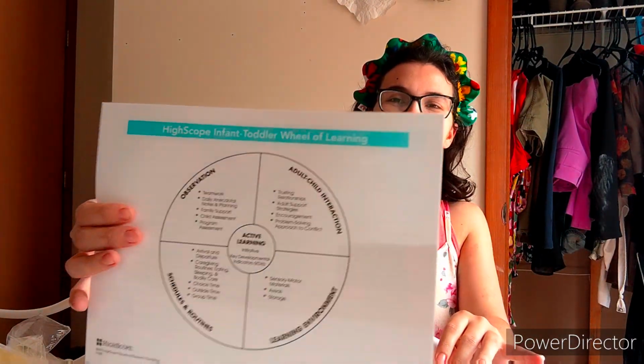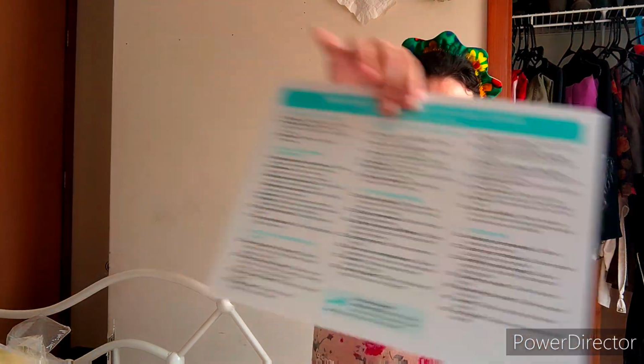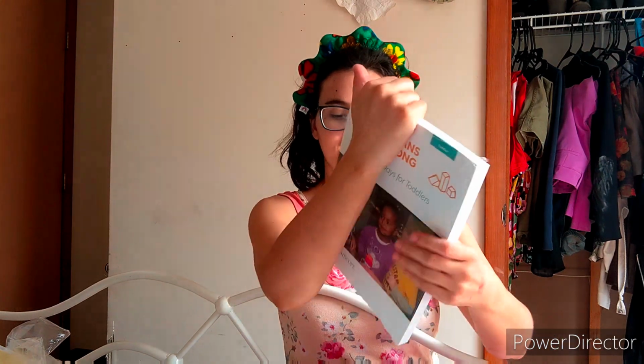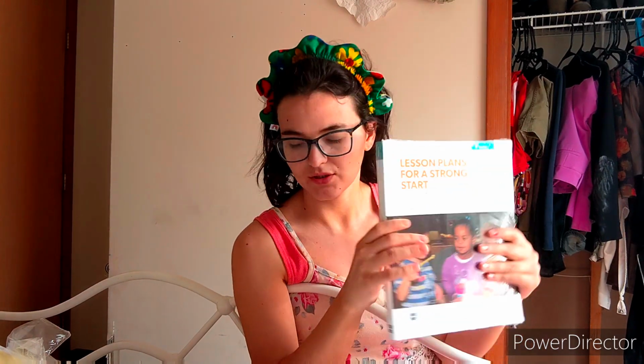The KDIs. Nice and laminated. So lesson plan for the first 30 days. And it's plans for a strong start. So that's different. Oh, okay. This one is for infants specifically. And this one is for toddlers specifically. I'm really excited to read this and see how it's different from preschoolers.